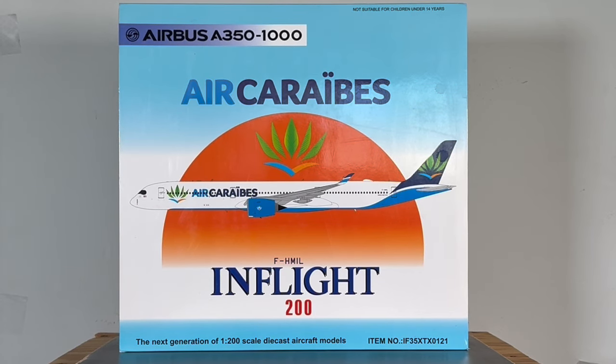All right, let's take a look at the front of the box. What you see is the Airbus A350-1000 title, the airline's billboard title, the airline's logo, the computer-generated picture of the aircraft, the registration ship number, the Inflight 200 decal, as well as the item number information you see at the front of the box.